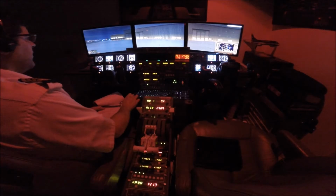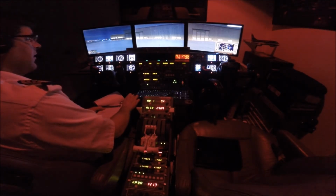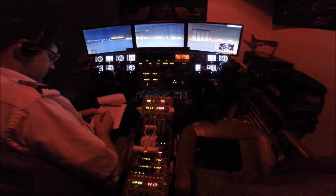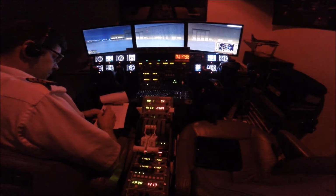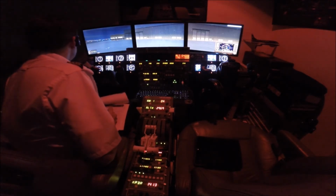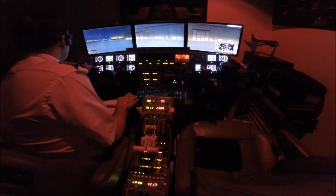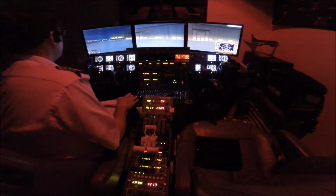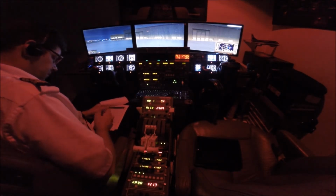Louisville ground, good evening, Gulfstream 48 Sierra Sierra with Delta, ready for taxi at Atlantic. November 48 Sierra Sierra, good evening. Squawk Mode Charlie for me, sir, and I'll have your taxi instructions in just a minute. Where's squawk and Charlie for you, 48 Sierra Sierra? Roger, 48 Sierra Sierra, thanks, sir.